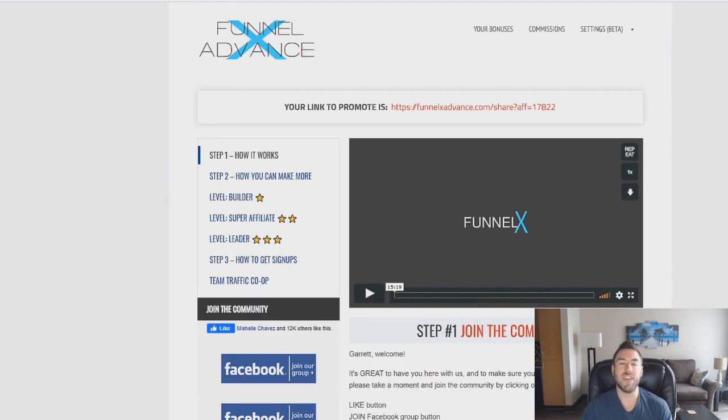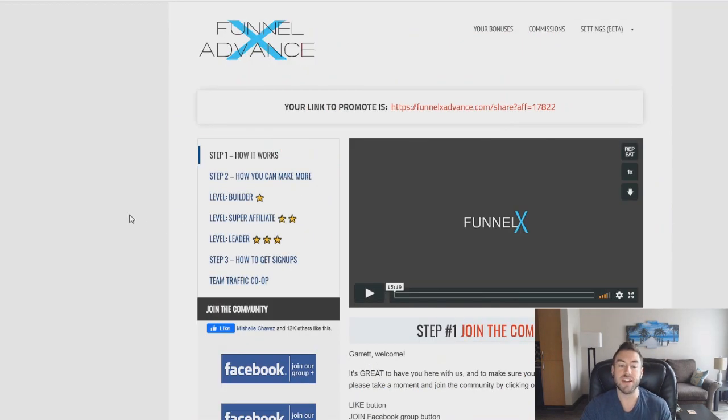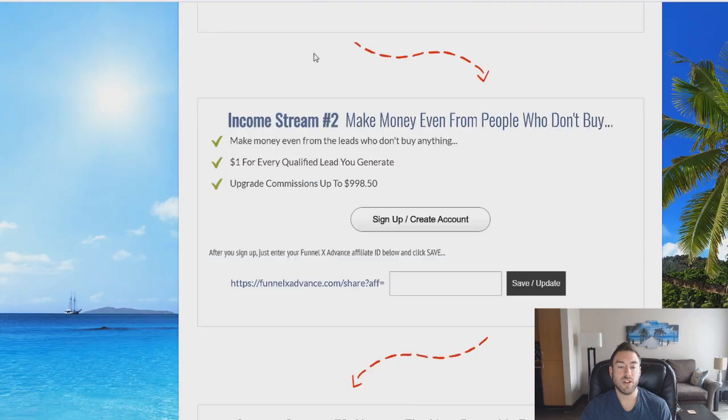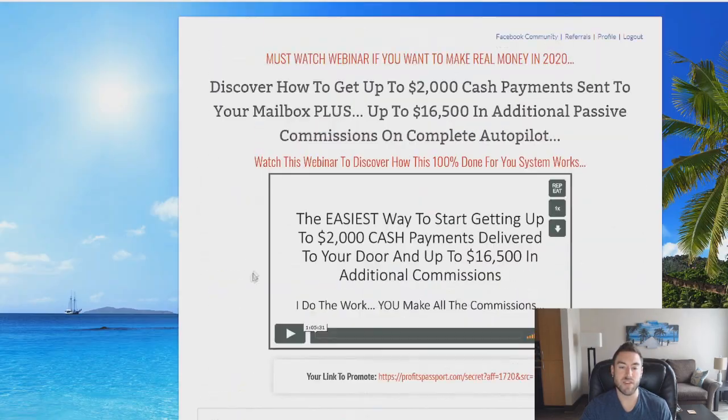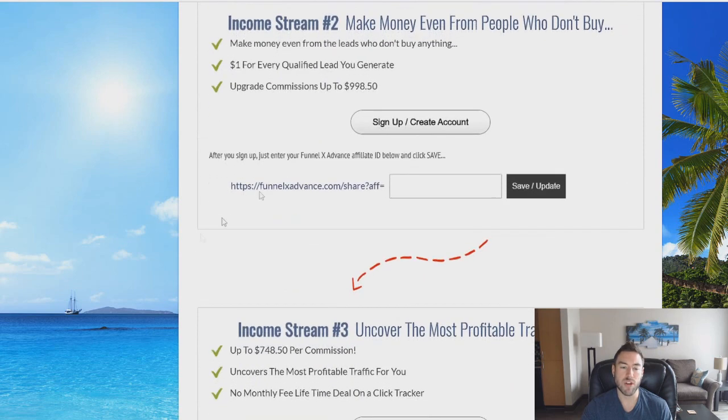Now, Funnel X Advance is a pay-per-lead program. A lead is basically anytime you get someone to go to a page, okay, like this, and put their email in. You don't have to make a sale to actually get paid. So with Funnel X Advance, when you get someone to go through this process, which again, David will get people to do this for you. He will follow up with people for you. When they sign up and create an account, you will actually earn $1, okay?